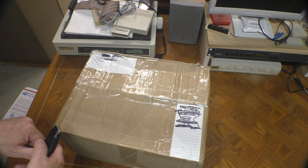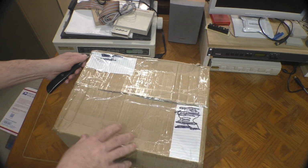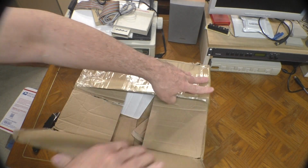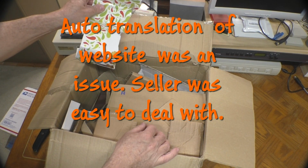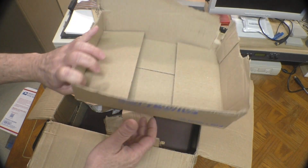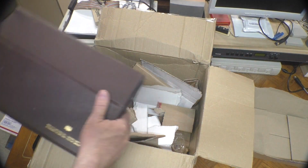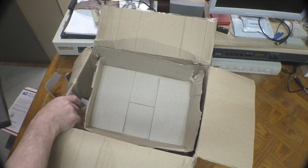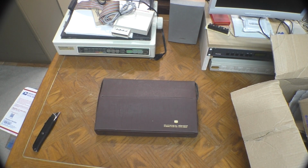Here we have a box all the way from Budapest, Hungary. Got a little beaten up in shipment, so hopefully it's okay. My first foray into buying something from a Hungarian auction, and the language barrier was definitely an issue. Oh yeah, this wasn't packed very well, was it? No, that's not. That's not very good packing material. Well, hopefully this didn't get too badly damaged.